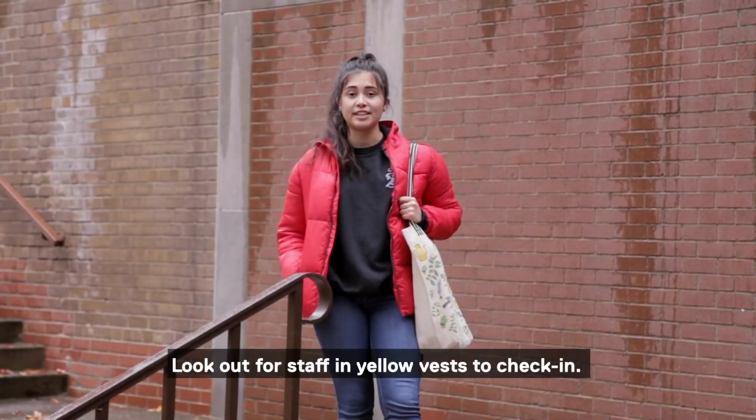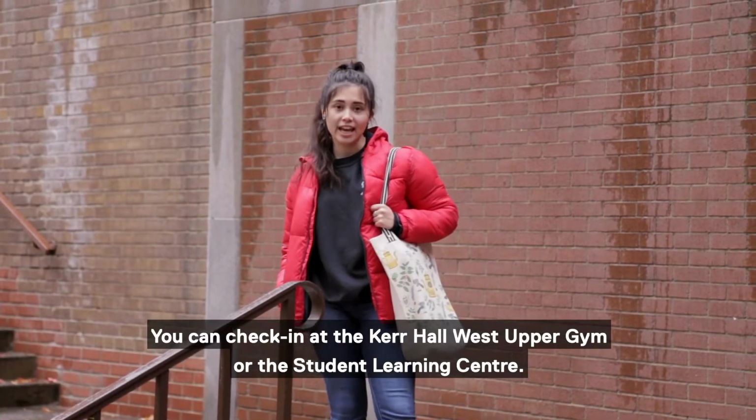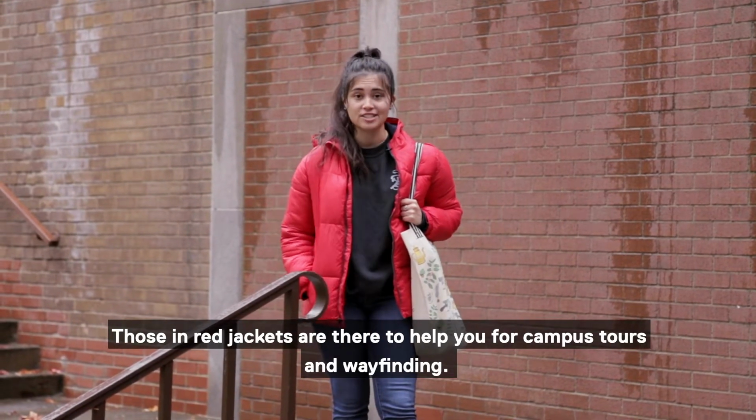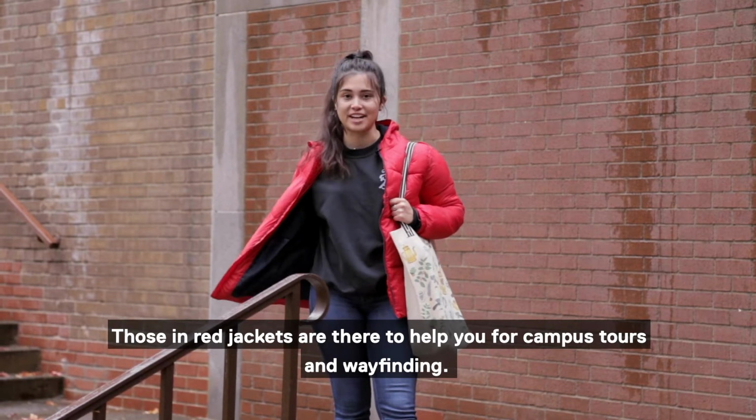Look out for staff in yellow vests to check in. You can check in at the Kerr Hall West Upper Gym or the Student Learning Center. Those in red jackets are there to help you for campus tours and wayfinding.